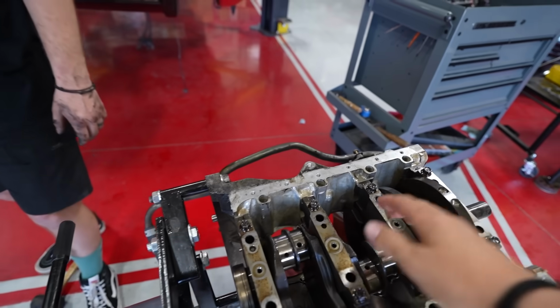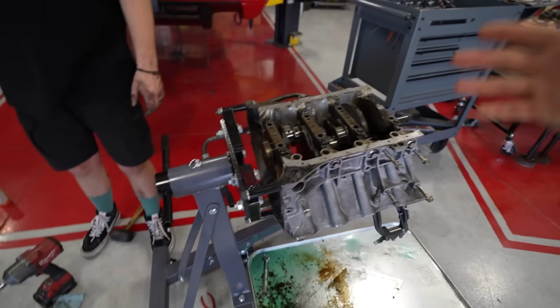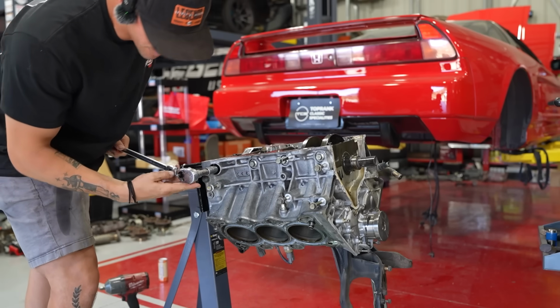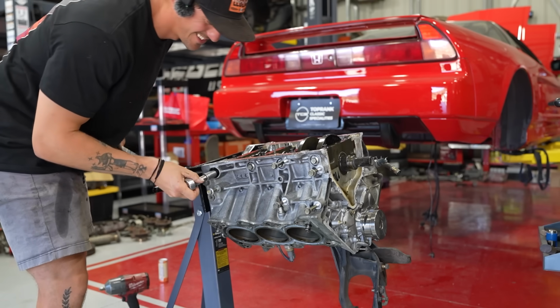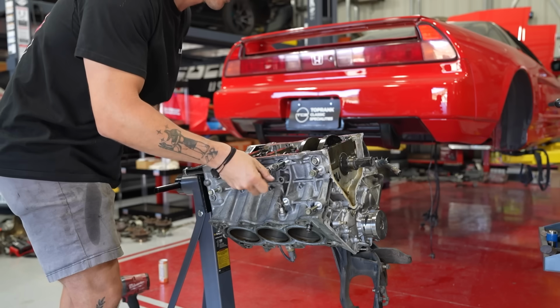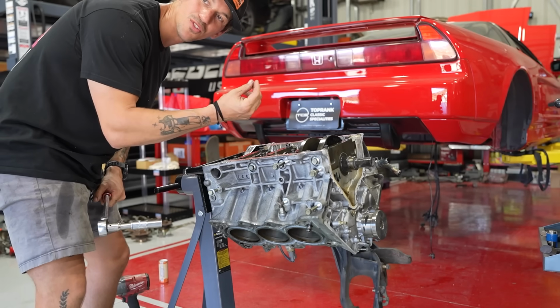So basically, we're so close, dude. The last portion of this is getting the crank out. We are so close, guys. This is epic. So now all we have to do is get everything holding the crank in, pull the crank, and then get all the accessories off the block, and she's good to go. Main cap's coming off. Snaps it. Yeah, you can see the release and it bubbles. It's crazy.